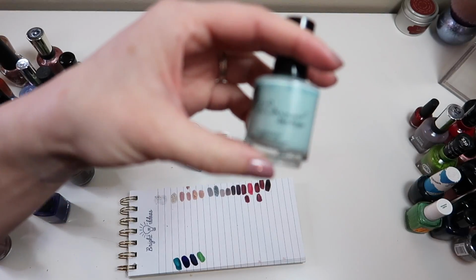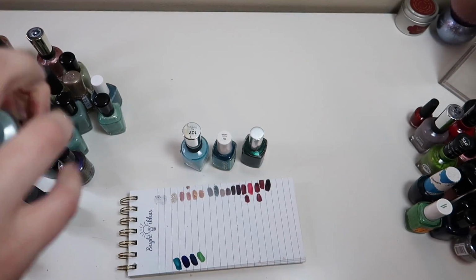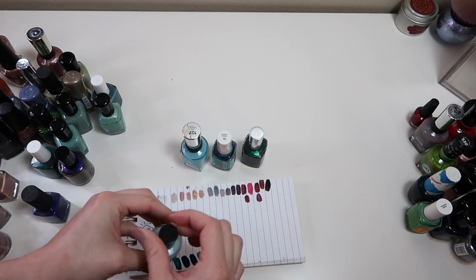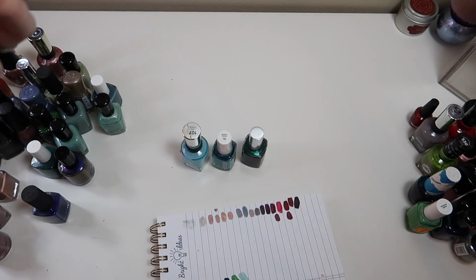I have this other one by KB Shimmer. It is in the shade Playing with the Buoys. Ooh, I really like that. Why don't I wear this? There it is right there. I'm gonna go ahead and keep that. That's actually really pretty. I don't know why I haven't worn this more.